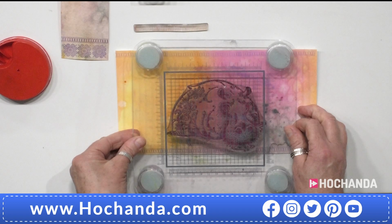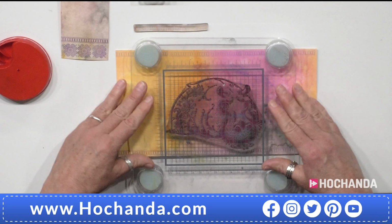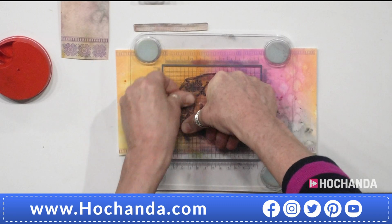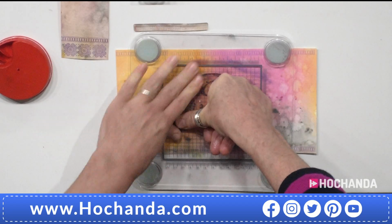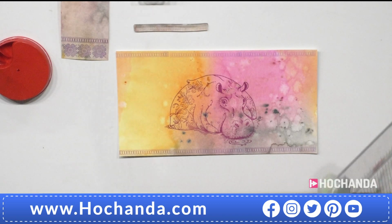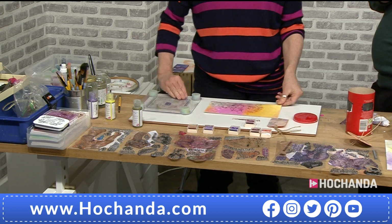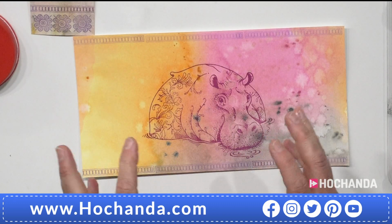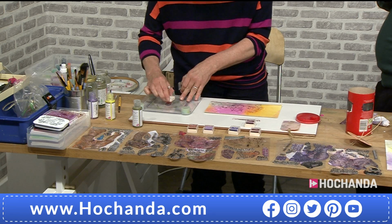So I'm going to put him, now bearing in mind this is going to be joined at the back, so I need to make sure my image is central. Normally when we do things we put things off centre, but this time I want it on. They are beautiful stamps. Okay, so that's our hippo, and then I'm going to do some decorative work around it. Now what I could do, I could spritz that and it would start to seep and spread and would look really, really pretty, but I'm mindful of time and getting on, so I think I'm going to use a bit of orange.